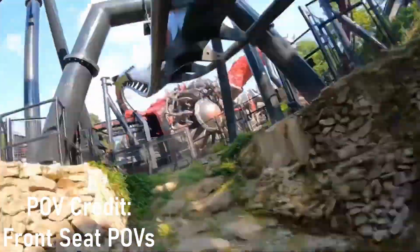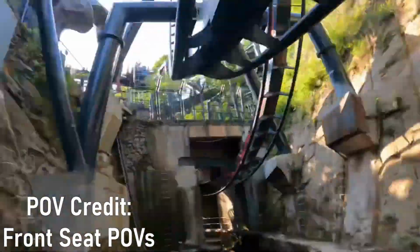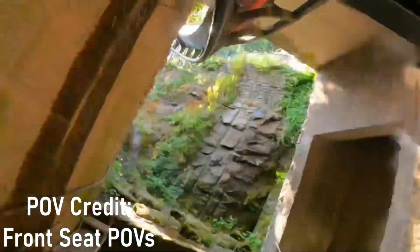All of that explanation for what is quite a short ride. Nemesis has 2,349 feet of track and traverses this in about 1 minute and 20. So, how does it live up to the original?